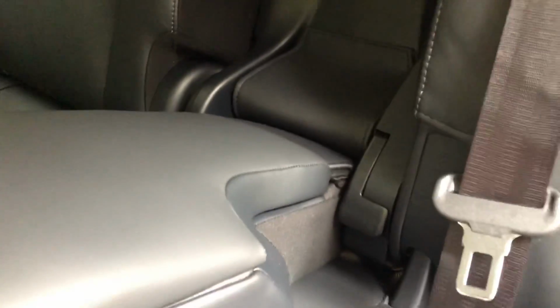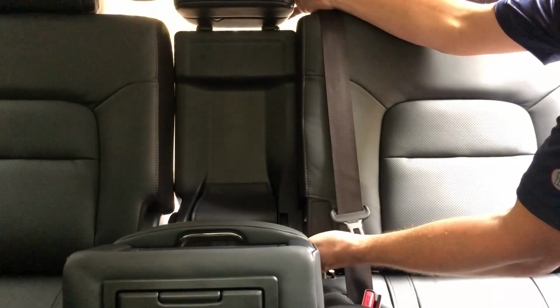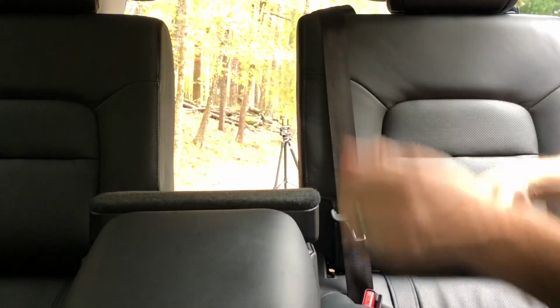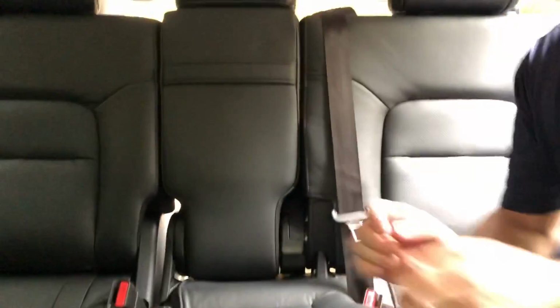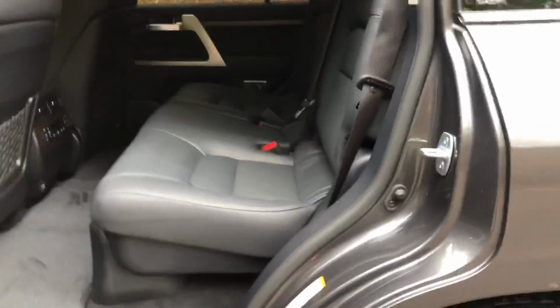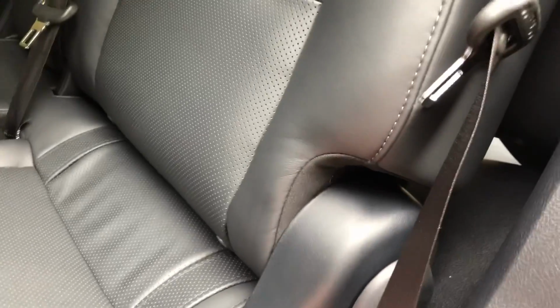Okay, there's that part. This is the part I think is going to be tricky. So let me try this. This is a camera work in progress, guys. Okay, if I pull this lever right here, I can move this down so that that part's down. And then pull it back up again. Here's that lever and that. All right, so how do I tumble the seats forward? Pull that lever.